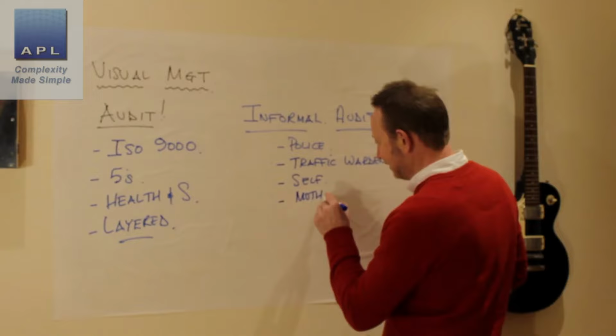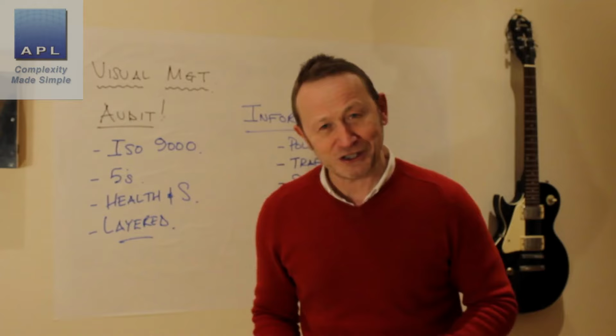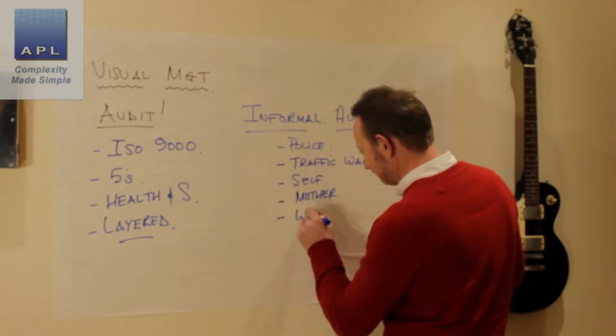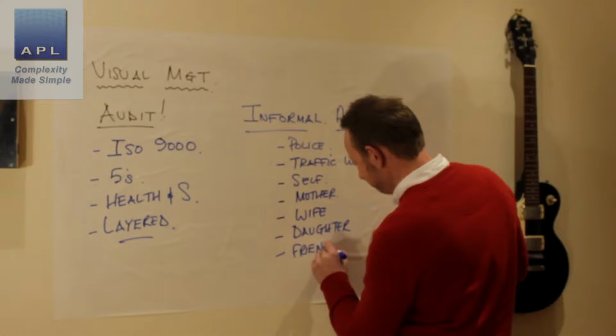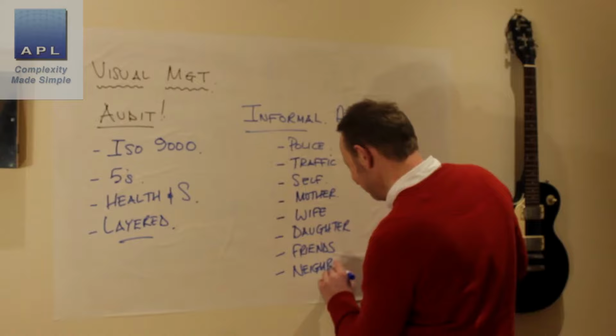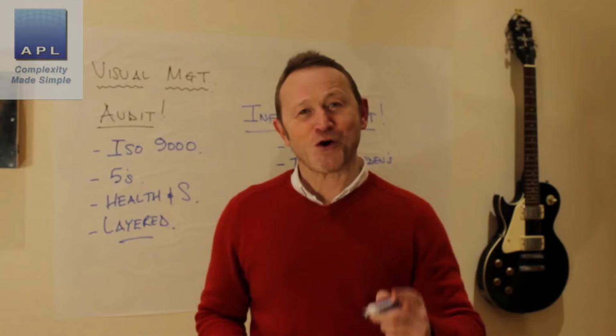About your mother doing an audit. Yeah, your mother going, hey, Johnny, why haven't you paid your tax disc? Yeah, so you've got your mother, your wife, your daughter, friends, neighbours.